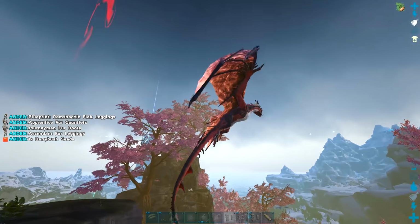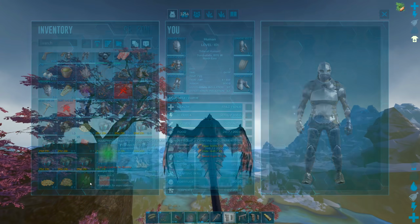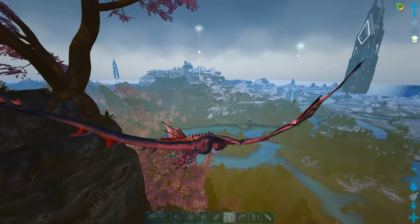Not bad, a flak BP. Haven't had one of them yet. How good was that? 200, that's not bad for Ramshackle. And some armor that I can wear right now, which is good. 750 legs, damn.